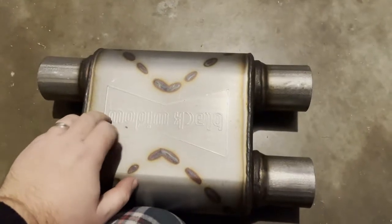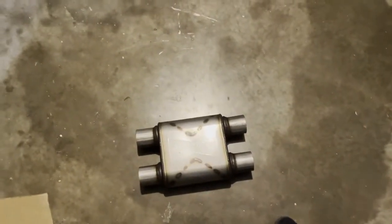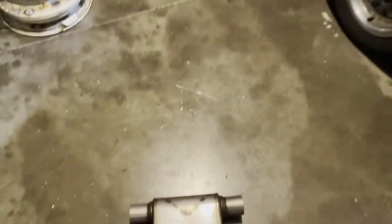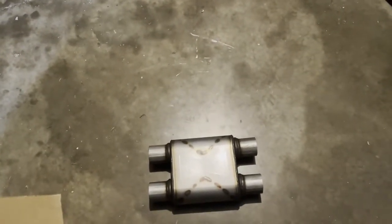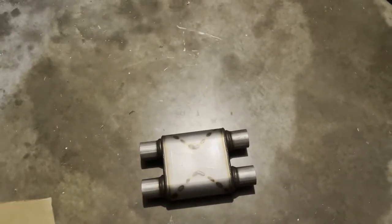Black Widow. Very excited, but I already got the old one yanked off. So I'm gonna try to wrestle this on. Hopefully it goes on without giving me too much trouble. And obviously I'm gonna have to do a little bit more after the muffler, because I'm basically just gonna have the muffler at the end of the pipes. But for now we can put it on there and get a good idea what it sounds like.